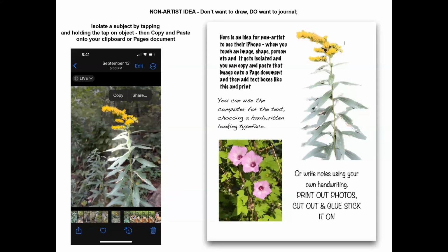I've gotten tuned into taking, if you have an iPhone, that's a goldenrod. If you touch an object on your phone, I forget if it's iPhone. Well, no, yeah. So definitely Seek. You can take photos and it identifies it. What I'm talking about, if you wanted to use your own photos to create your own journal, but you don't want to draw, if you have an iPhone of a newer generation, not a very old one, you can touch the goldenrod, for example, and it highlights.